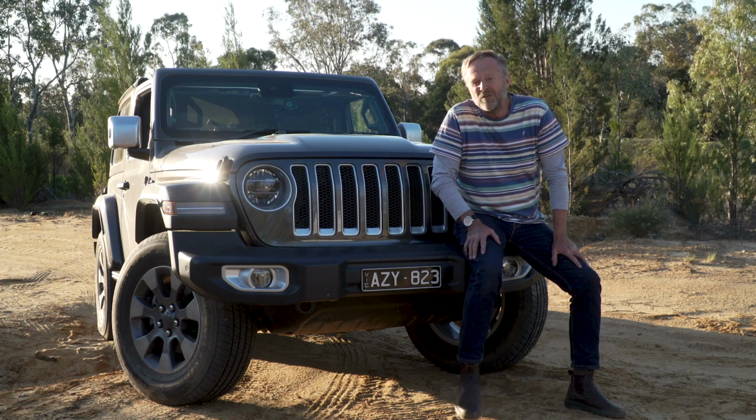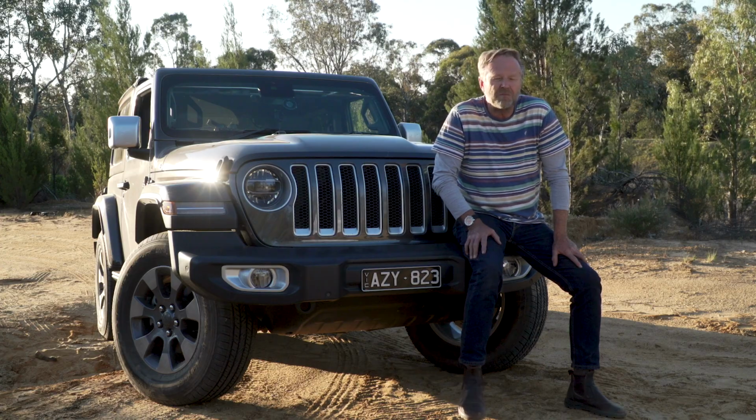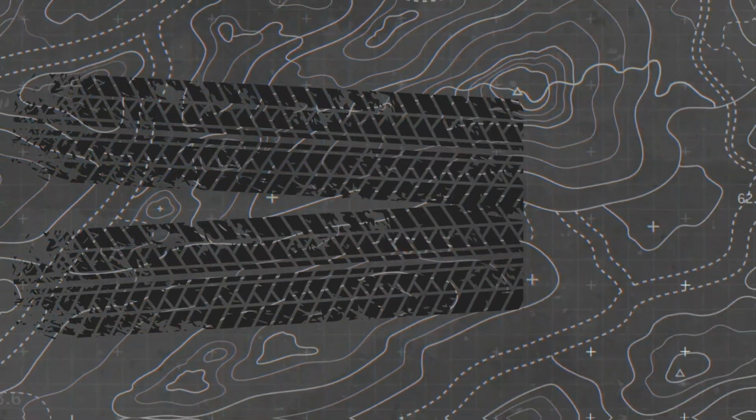At $60,000 it'll want to be a pretty good car. It's filled with leather, it's got a good stereo system. I reckon it'll find some buyers. So about time we got out there and found out.